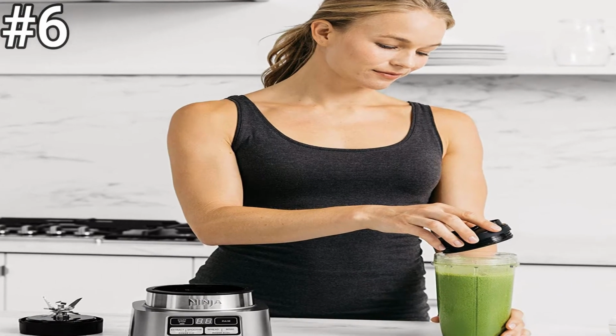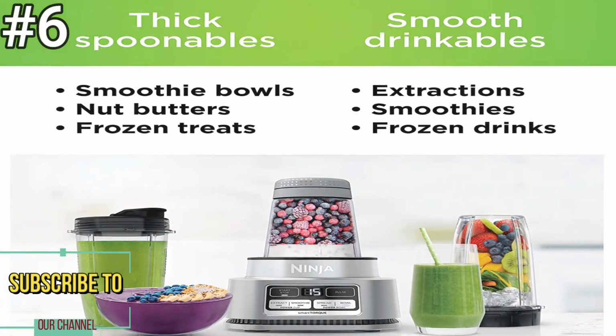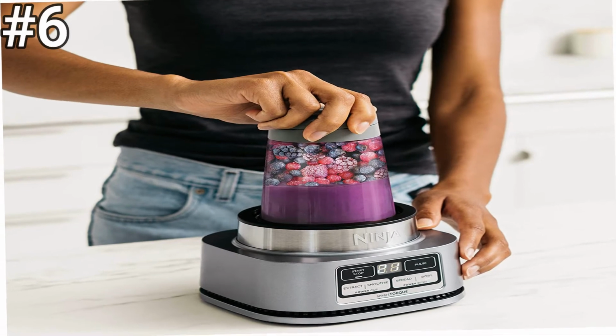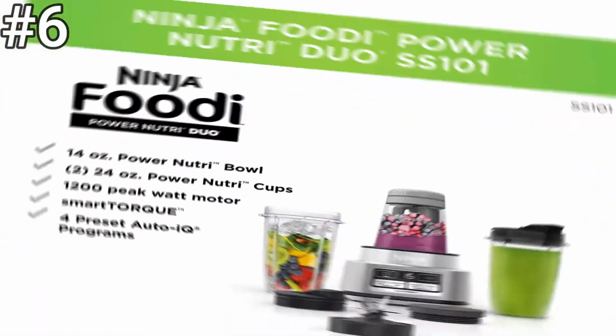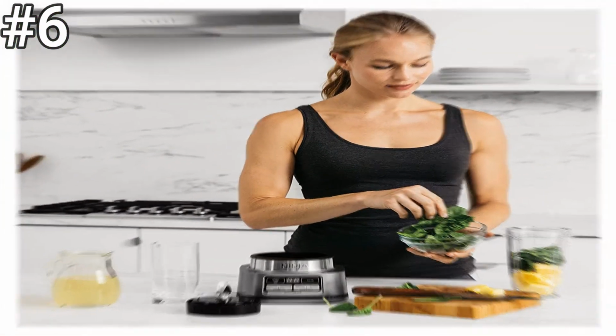It is made up of stainless steel, which is durable, long-lasting, and environmentally safe. All the materials used in the Ninja Foodie Power Nutri Duo blender are non-toxic, hygienic, and easy to clean. The Ninja Foodie Power Nutri Duo blender comes with 4 preset auto modes. The blender is dishwasher safe and easy to clean. So get your brand new product.